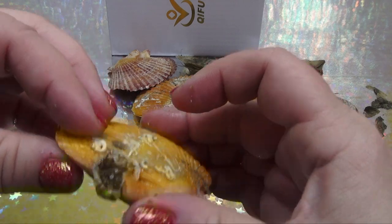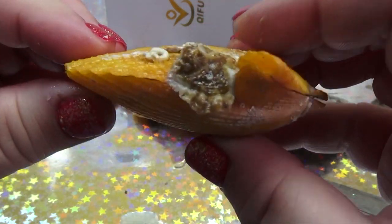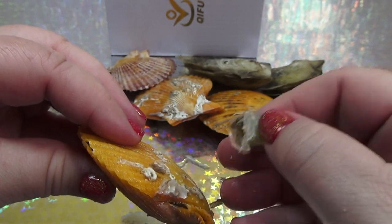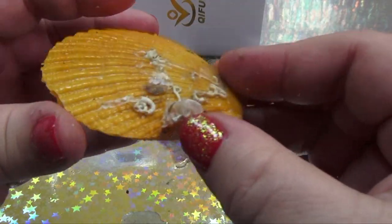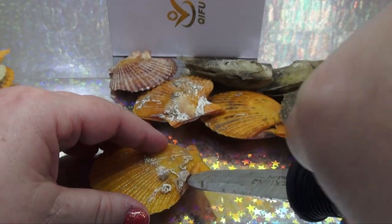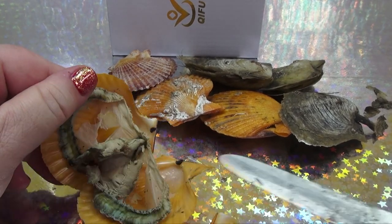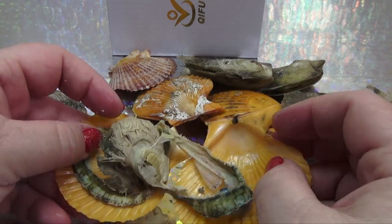Now, look at the seashell on this oyster, right? It's another oyster with an oyster. You see that? Check that out. What's underneath it? Oh, it's another oyster. The oyster had an oyster. I knew it. Da da da. Dun, dun, dun. Nothing. This oyster had no pearls.